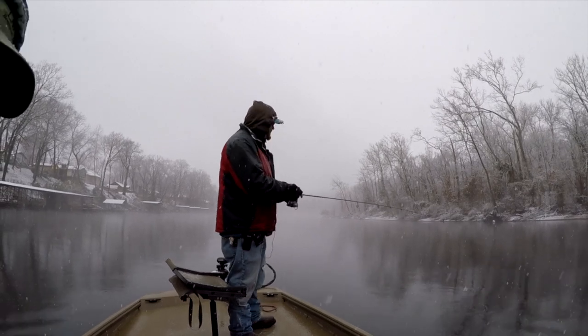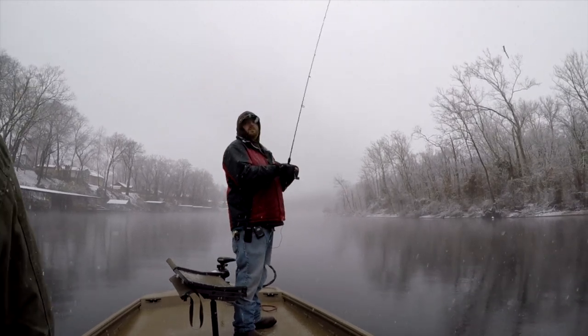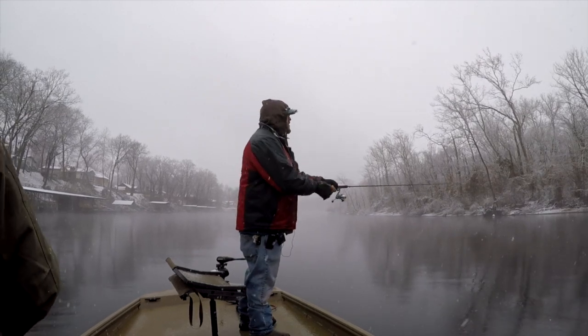You can try that other rod I have in the boat if you want. Try this other side of the boat here. Better luck on this side of the boat.